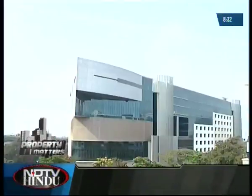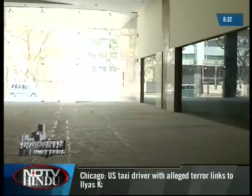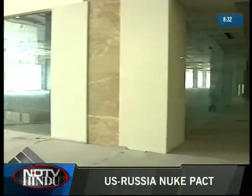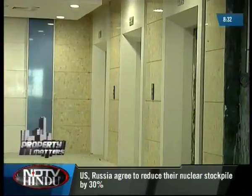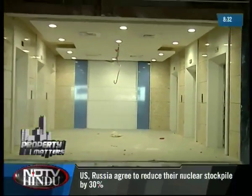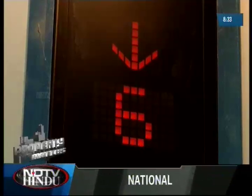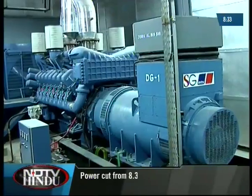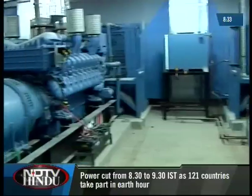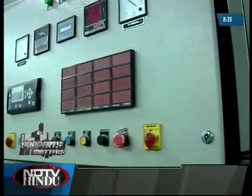Ambit is spread over 5.1 acres of land, has 1 million square feet built-up area and ground plus 10 floors. In the ground floor of the building, they have provided space for a food court, an ATM, a travel desk, a pharmacy and a convenience store. Every floor has 12 separate high-speed elevators. All these are Mitsubishi make and they travel at a speed of 2.5 meters per second. Now that is fast. In case of a power failure, they have 4 powerful diesel generators, all of Mercedes make, and these can provide 100% power backup for the entire building.